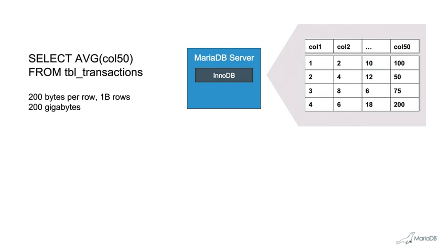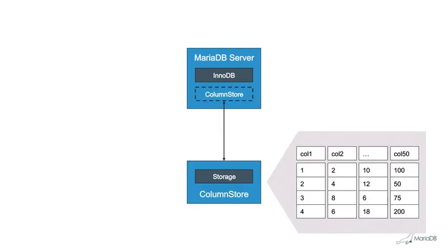If I just wanted to get an average of one of my columns, and let's say I have 50 columns, I could be writing 200 gigabytes of data. And if I just want to get an average of that one column, I have to read the entire 200 gigabytes of data from disk. Although maybe some of it's cached in the OS page buffer and elsewhere. But when you get down to it, because of that nature of being row-based, if we're looking at the value of a column in every row, we have to read every row. That's highly inefficient.